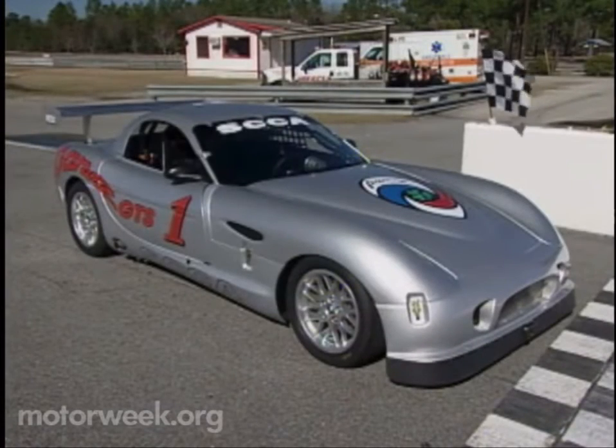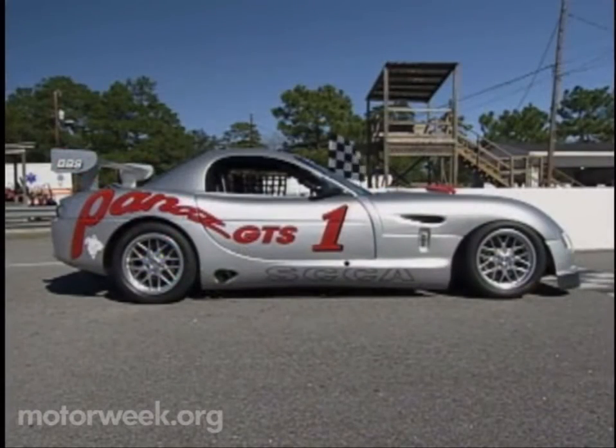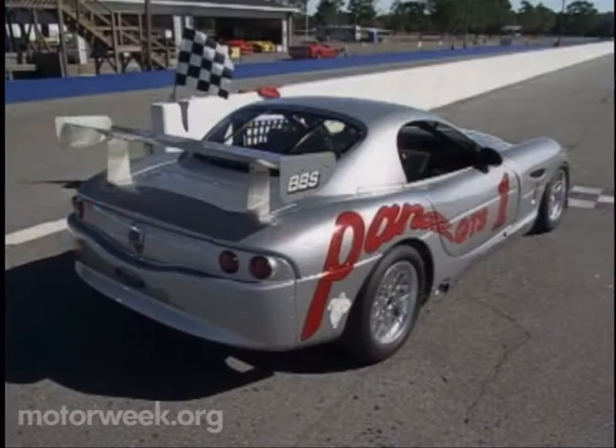One unique feature of the GTS is its body, made up of 15 acrylic-coated ABS plastic panels. They are more durable, less expensive, and easier to replace than fiberglass.